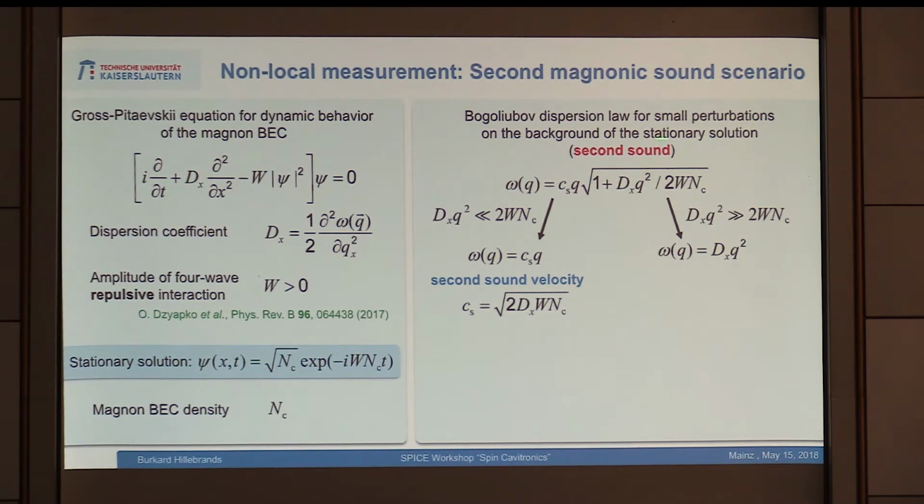And what we can now do is use the Bogoliubov dispersion law for small perturbations. We are talking about small perturbations here. We can evaluate it, and we find that we can describe this hump which was moving, this shock wave. It can be well described by just assigning it as a second sound, with a second sound velocity given by this expression. It's linear in dispersion, that is why we call it second sound.